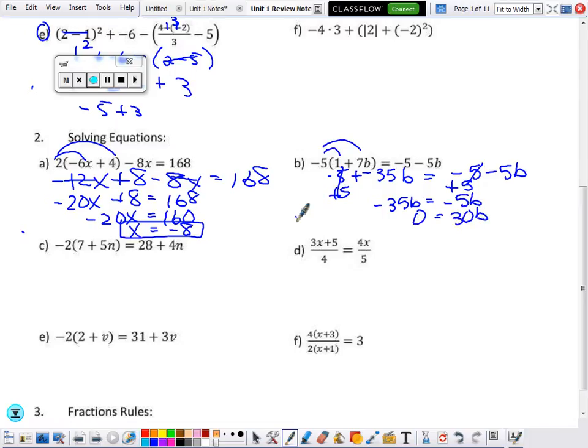At some point, did you get something equals 0? Final answer B equals 0? Great. You got that. All right, one last one before we move on. How would you do part B?